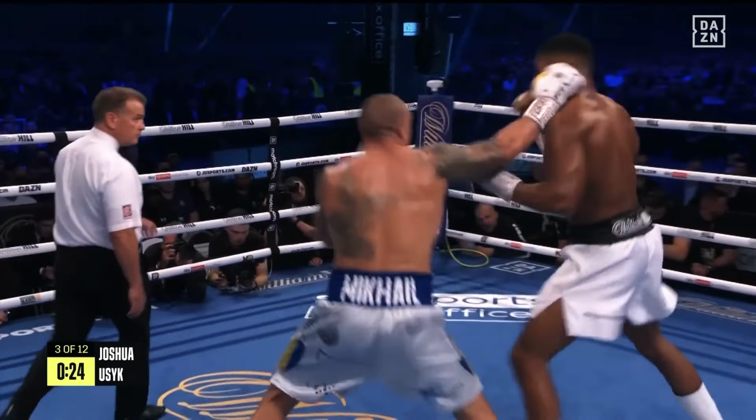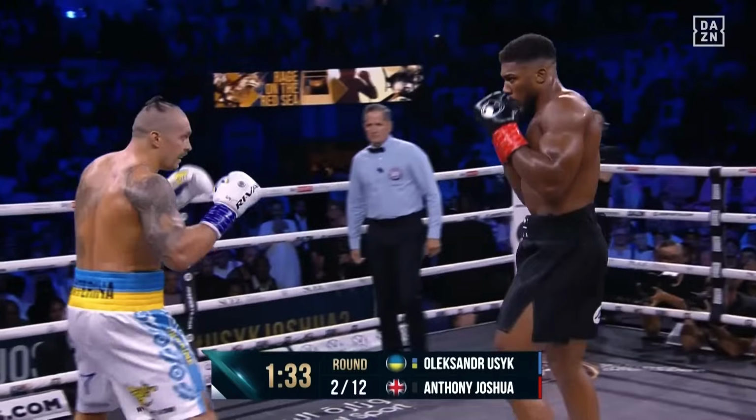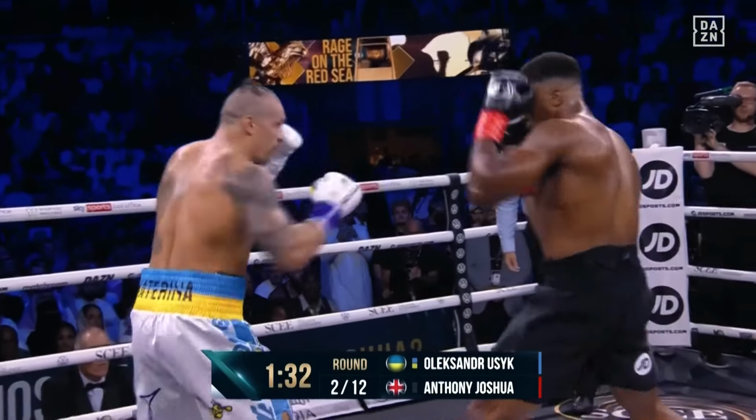Or even go over AJ's lead hand from a southpaw. In the rematch, AJ would maintain a closed high guard, not letting Usyk exploit his long guard as much.